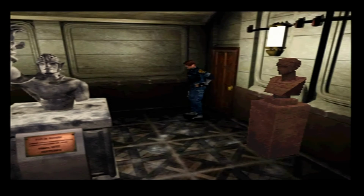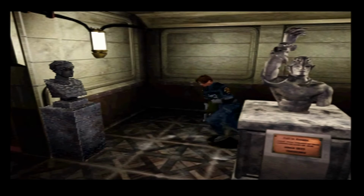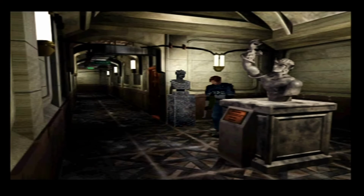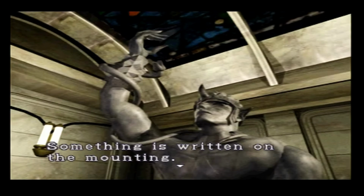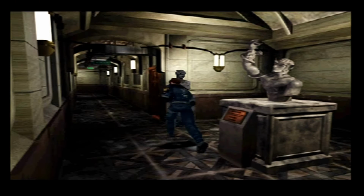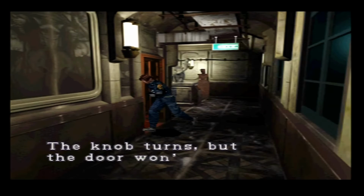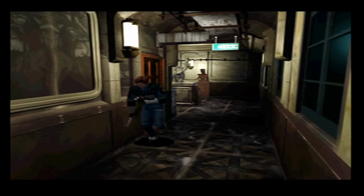Something tells me there's not going to be anything in this hallway either. It's way too... I don't know. Oh, handgun bolts. Didn't know they were there. That's practical. Right, does this thing mean anything? Something is written on the mounting. Yeah, still the gods of the whatever's... Sealed from the other side.